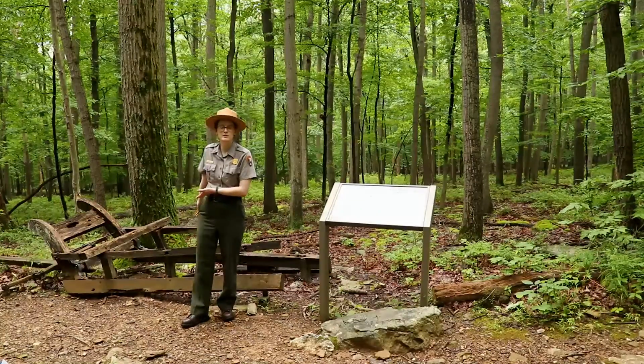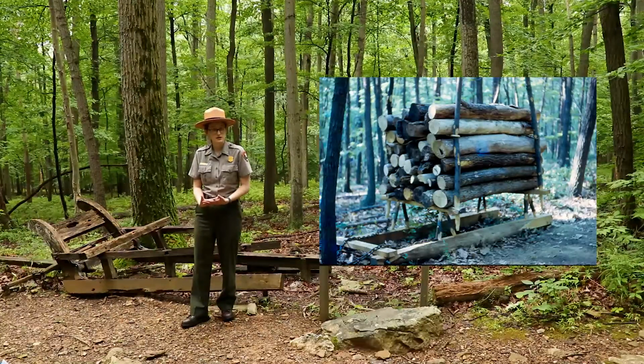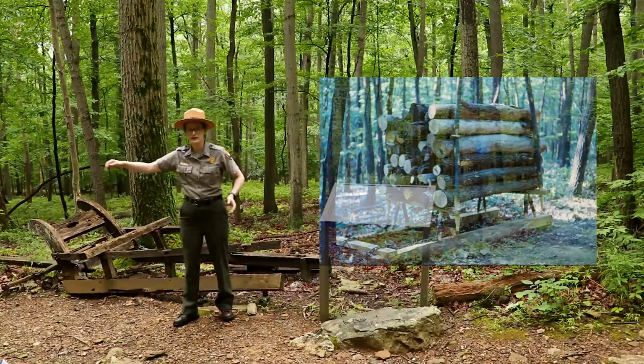I'm standing in front of a model of a wood hauling sled, but we also have some historical photos. A picture of wood in a sled appears. Now, these contraptions were built with sleds instead of wheels because the rocky and rooty terrain is not friendly to wheels and axles. They would be hauled using a pair of horses or donkeys, and they each carried about half a cord of wood, so about 4 feet by 4 feet by 4 feet.